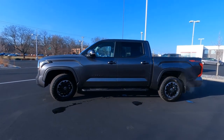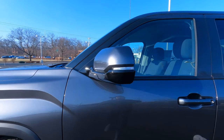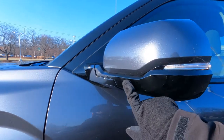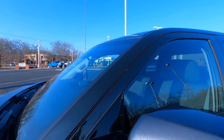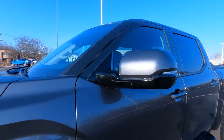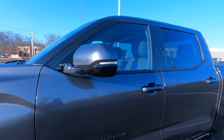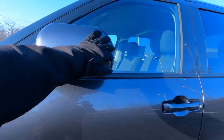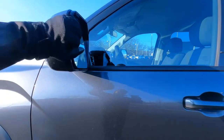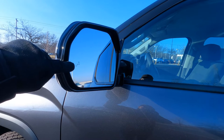Here's a nice side profile look of the Tundra. The SR5 does have your LED turn indicators here in the mirrors, painted to match outside mirrors, with gloss black trim on the mirrors that runs all the way up into the top of the A-pillar as well, so really tied together nicely. These mirrors do set out a little further from the truck than the 2021, so should be really nice for trailer towing. These mirrors do fold in, so if you've got a tight garage or parking space, you can fold those in. And they also break away, so if somebody clips them with a shopping cart or a bicycle, it minimizes the damage. Blind spot monitoring in the mirrors.